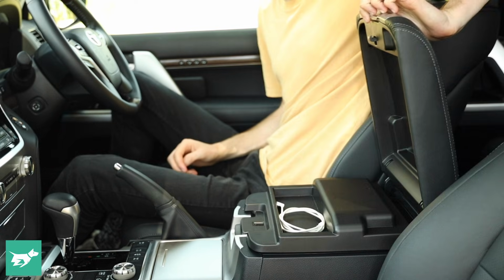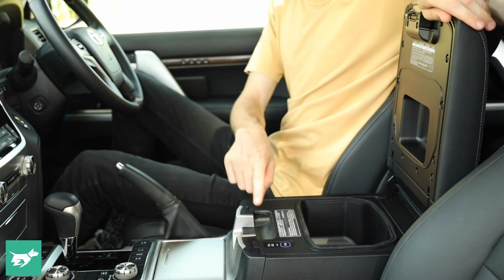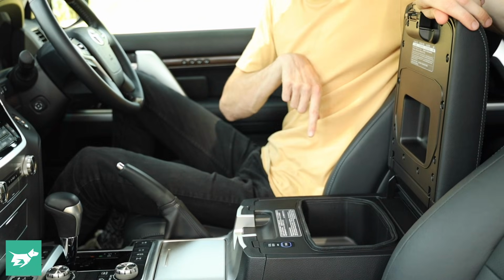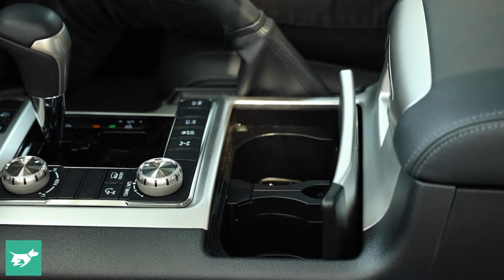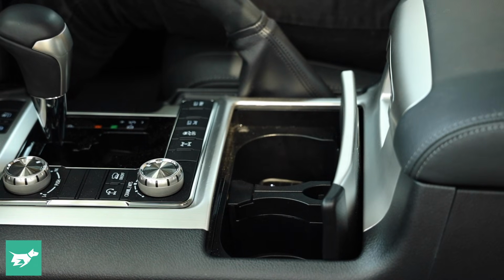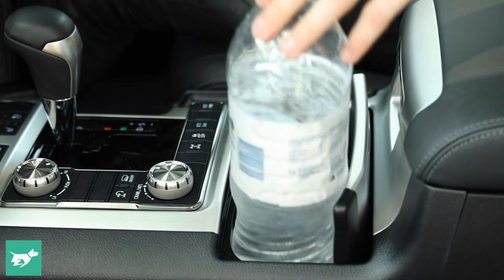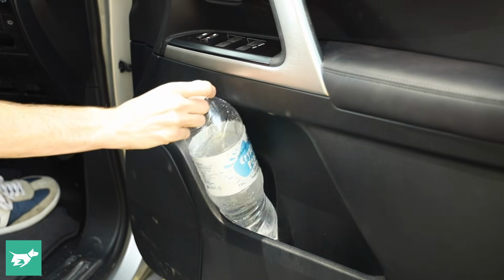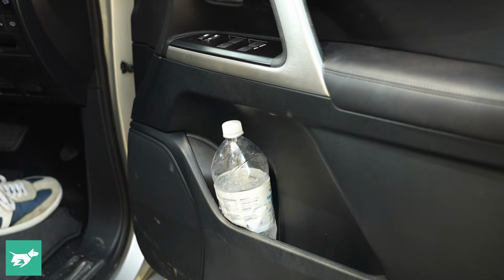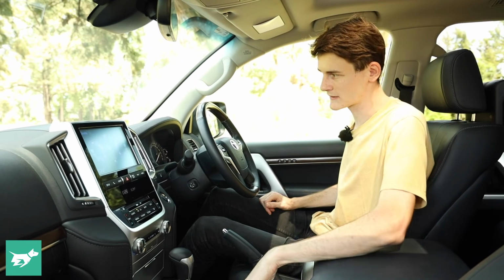Apart from that, we've got this very shallow bin because this Sahara actually has a cool box for storing your beers when you go camping, which is very nice indeed. You've got these two cup holders here covered by this little flip-up piece of equipment, and you've got decently sized door bins that are big enough to fit a 1.5 litre bottle. Those 1.5 litre bottles will also fit in the middle of these two cup holders because they are very big, which doesn't make them much good for a small bottle because they rattle around, but this car is a big car for big people, and that means you're probably going to need big water bottles.